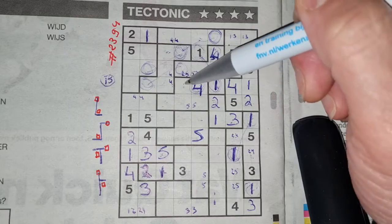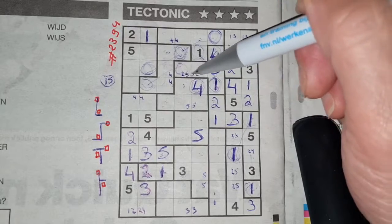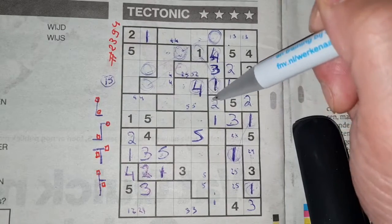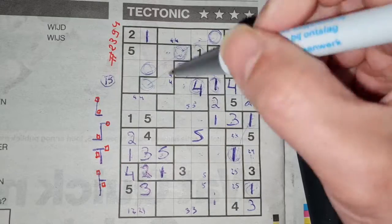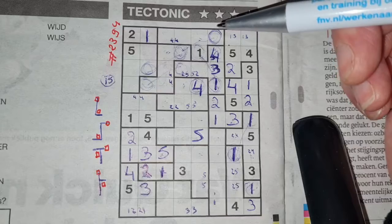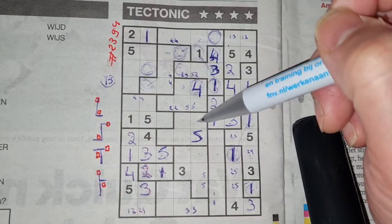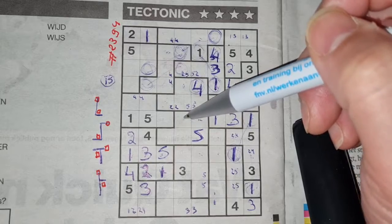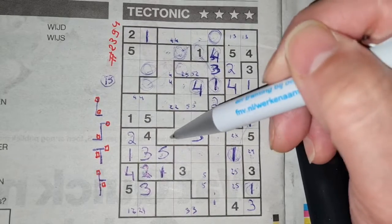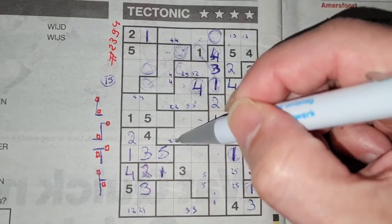Let me see. This box cannot be a 2 or a 5 because we have a 2 and a 5 there. So this box cannot be a 2. That box cannot be a 2. So the 2 could be here, could be there. Alright. That means that this box cannot be a 2. But also that box cannot be a 2 because I need a 2 in one of those two boxes. So the 2 should be in one of these two boxes.